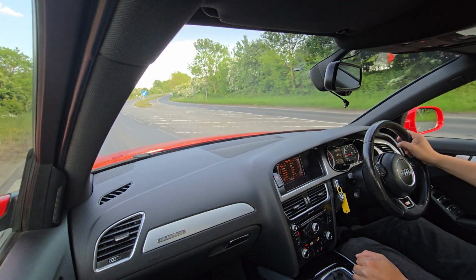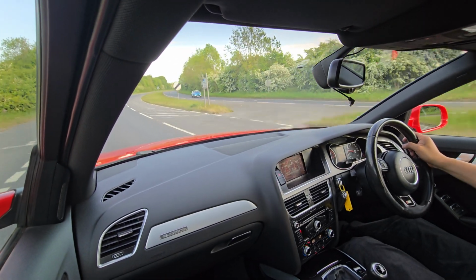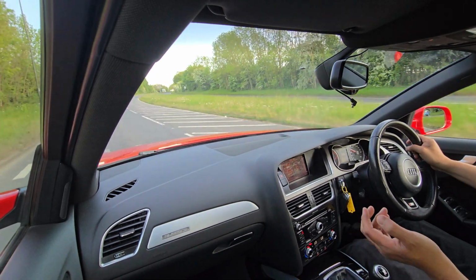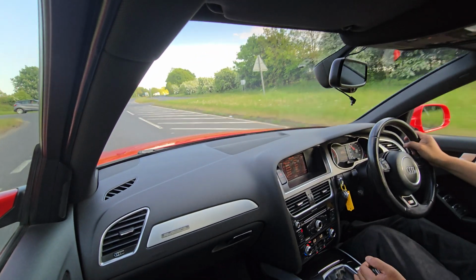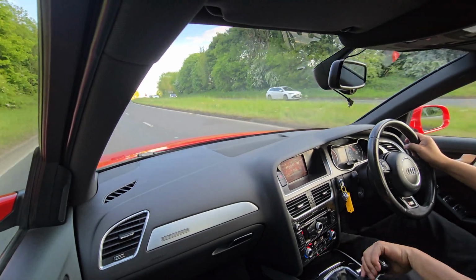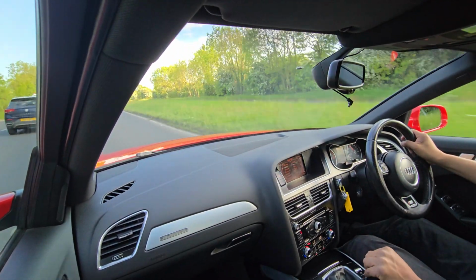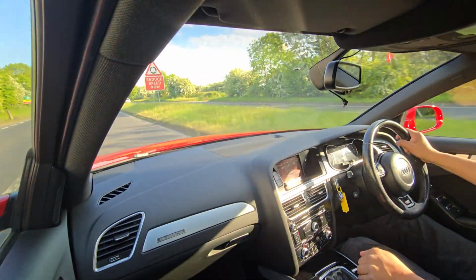Right, so it goes to 70 here. So I'm in fourth gear. I'm going to put my foot down and I'm going to get up to 70 miles per hour on the dual carriageway. 50, 60, into fifth, and we're at 70. That's how fast it is. 70 miles per hour into sixth gear now. We're approaching junction 30 of the M1 motorway at 70 miles per hour.